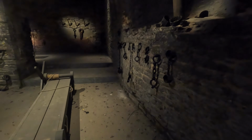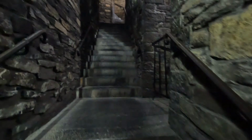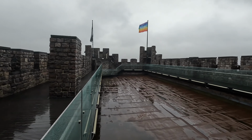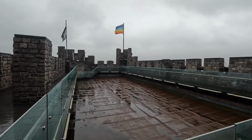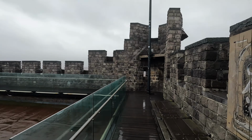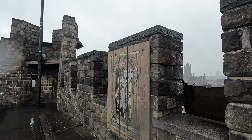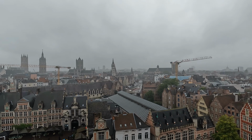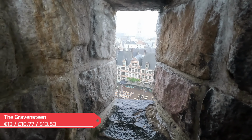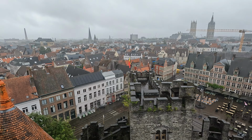Its elevated location offers visitors stunning views of the city from the rooftop, although the weather got in the way on my visit. I'm sure the views are better on a clearer day. The Gravensteen is a popular tourist attraction and a key piece of Ghent's rich medieval heritage. It can get popular with school and tour groups, so I'd recommend booking online. Tickets with the audio guide cost €13 for adults, which is pretty good value for money if you ask me.